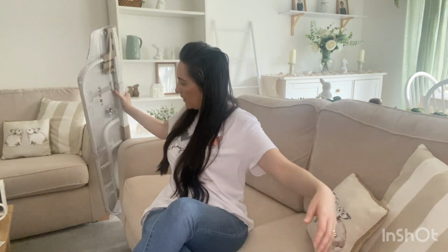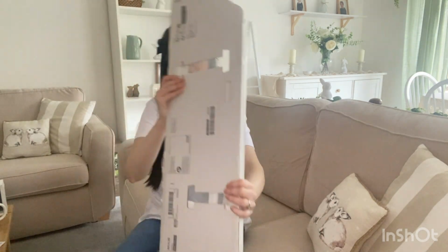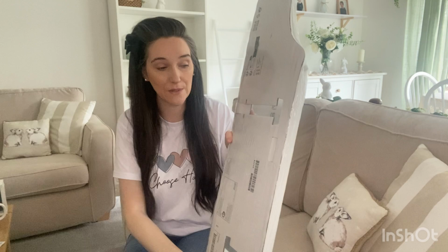This as well I got, which is a clothing rack. So it's a clothing rail. So how can I describe it? It's just poles, basically. There's a pole at the bottom, 2 poles there, and a long pole here for you to put your hangers on and hang up all of your clothes.